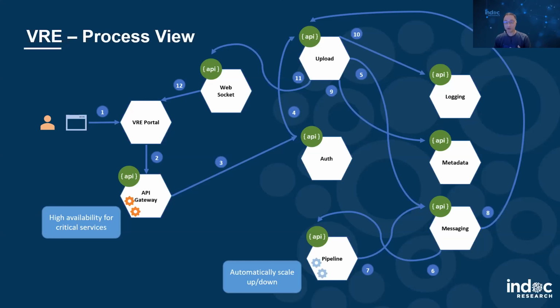And the services are also independently scalable. If you look at the pipeline service, for example, usually we only spin up just one instance of the pipeline service, but in case there are many pipelines that need to be executed at the same time, Kubernetes will help the platform spin up more copies of the pipeline service.